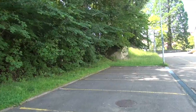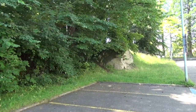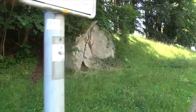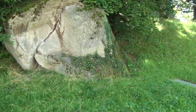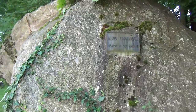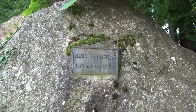So we're coming up to another one of the stones. This one is what you call an erratic stone. It was brought over by the glaciers. Now the question was, which glacier basically pushed this stone here? So we go up here, and here's the sign. And look here, it's written in French, saying Bloc erratique, Glacier du Rhône.